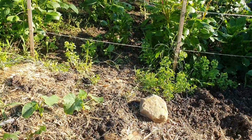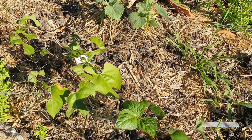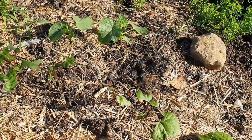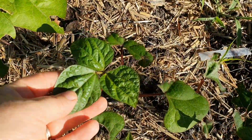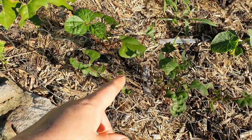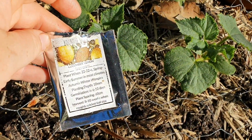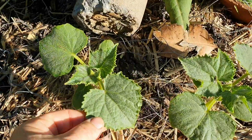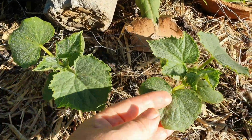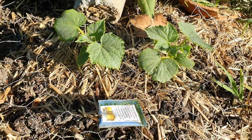To the side of the dahlias I have this patch which has a lot of edibles on the go. I don't think I've even shown you this yet. So I popped in a whole load of these purple king beans in here, a big row of them. I still haven't put the trellis up yet. In front of them I have two of these lemon cucumbers. I think I put in about 3 seeds and I got these two germinating. I probably will dig one of these out and transplant it or give it away to someone.